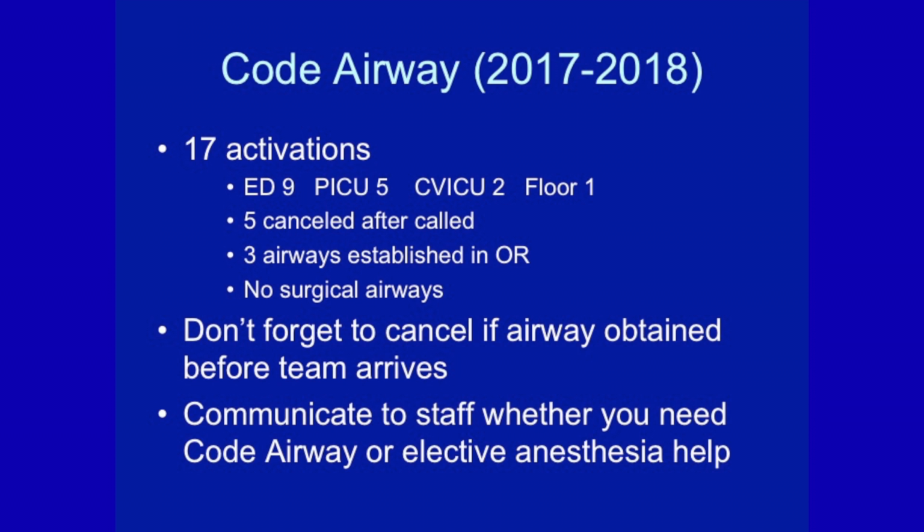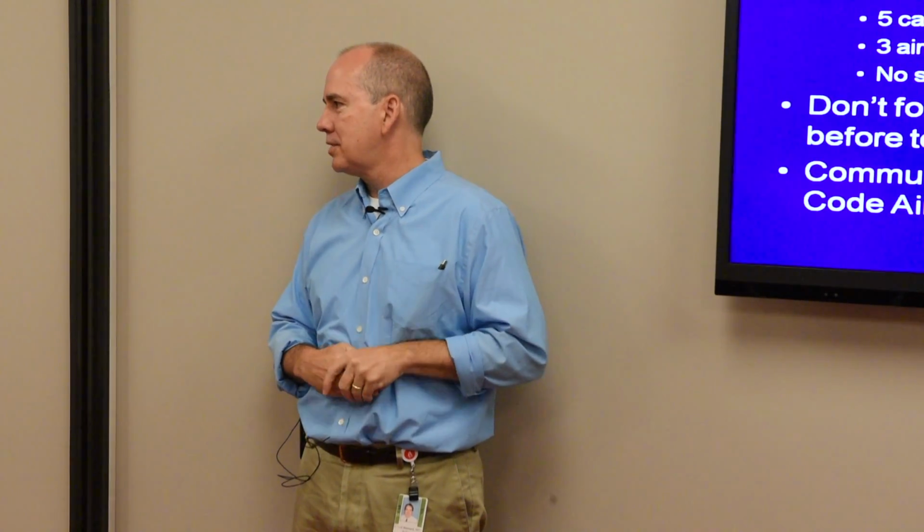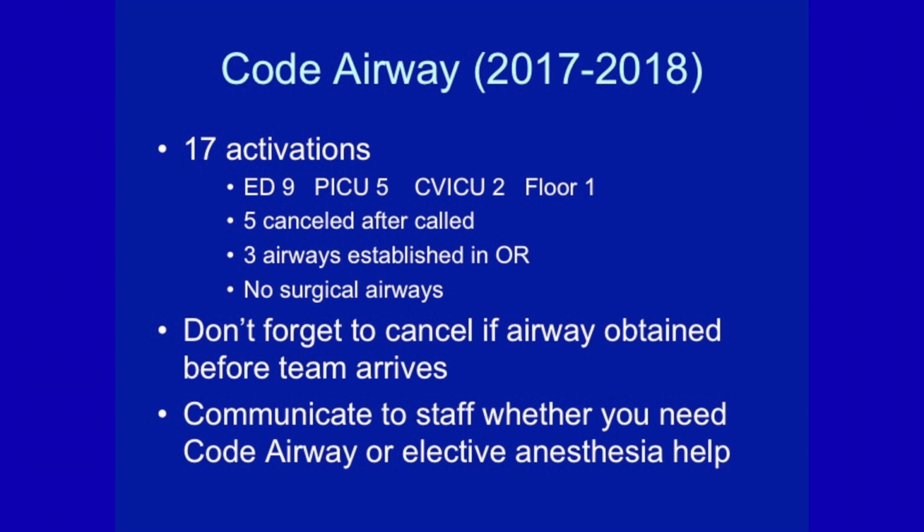Interestingly, 3 of the airways ended up being established in the OR, non-surgically, but with ENT in the OR, for kids with such severe subglottic stenosis. And 2 of those were the same kid, so the same kid had 2 code airways. There were no surgical airways, so no one got their neck cut as part of this, which again I think is good. The critical thing is that you do have to make that decision: elective anesthesia, where I'm worried this might be difficult so I'm going to get anesthesia to help me, versus a code airway that gets a multiple team member response with surgical capabilities.